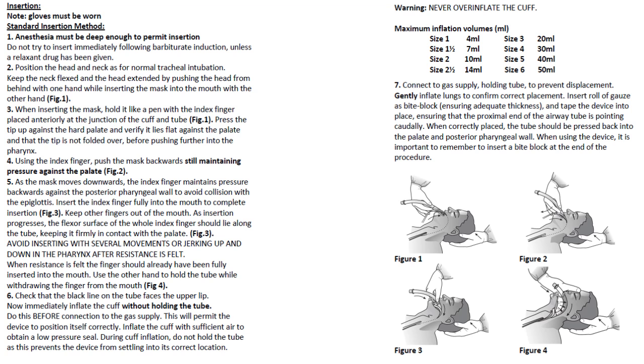I am sure that all of us have seen a laryngeal mask airway inserted almost any way and have it work. However, for what it's worth, the standard insertion method is outlined on this slide. It would seem to me that the easiest way to explain where the laryngeal mask airway is to end up is that the tip should be in the esophagus and that the laryngeal opening should be opposite the glottis without folding over the epiglottis.